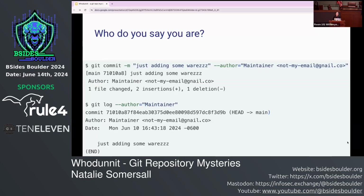As an example, I'm gonna look at this lovely screenshot here. So I just added some wheres. And I did all the fun things here where I said, hey, I'm just a maintainer. I misspelled Gmail. All of the things that should set up red flags, all I did was add white space to a text file. But I can then go back and say, hey, this commit was attributed to maintainer at the misspelled Gmail domain. And if I go through git log and say, hey, show me all the commits with this author, I can see that allegedly, again, at this time, I added some wheres at June 10th.